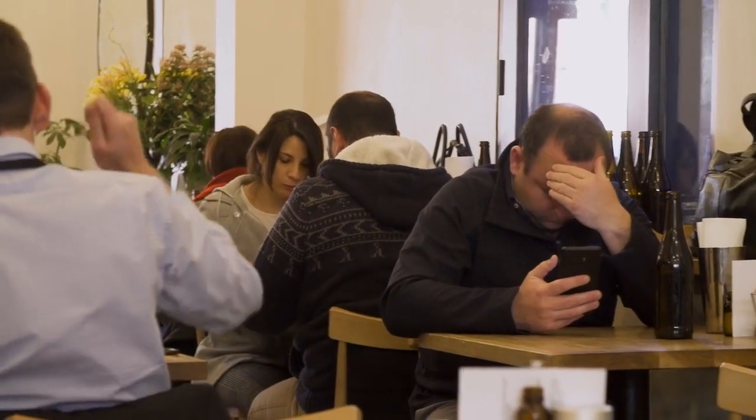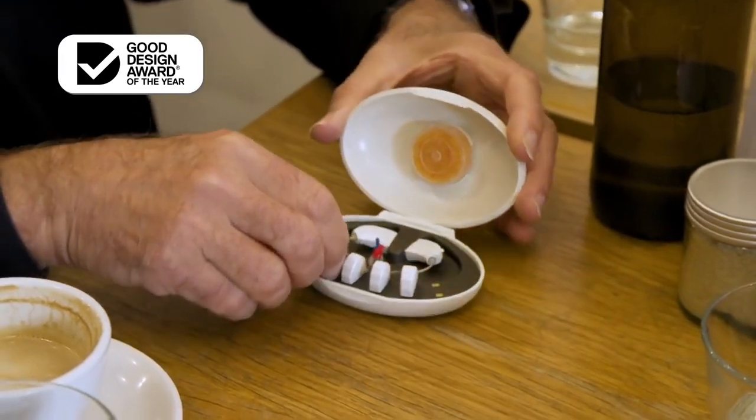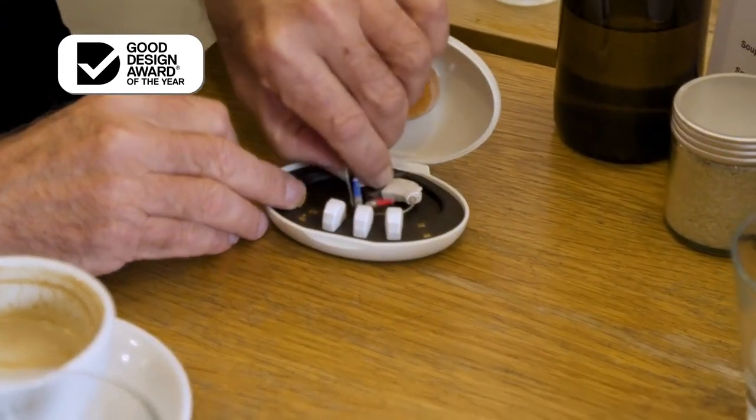So what is it that you've created that's solving this problem for people? I'm curious. This is it. This is the Facet. This is a hearing aid that has lots of fantastic new features.